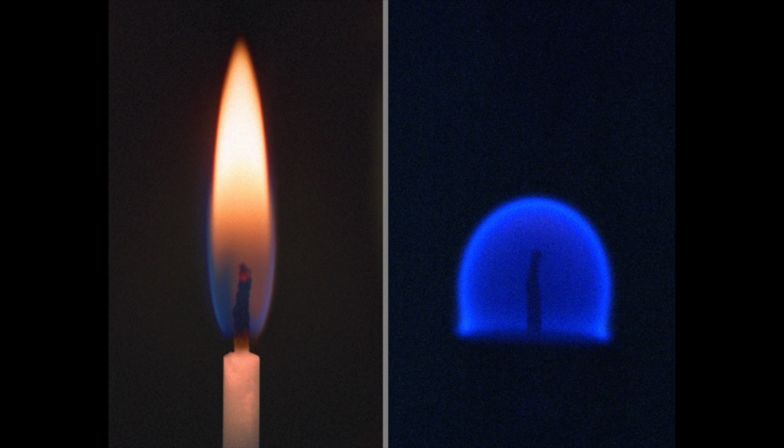The flame on Earth is hot, and since heat rises it makes a slender shape. In microgravity, in the second picture, the flame only expands in a sphere.